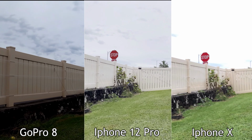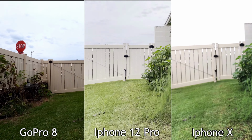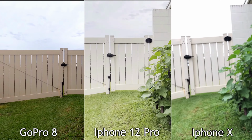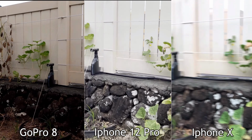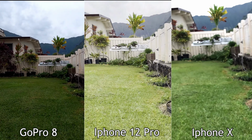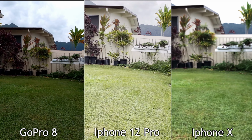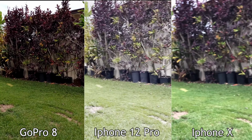All three were acceptable. The iPhone 10 shows some light shaking and jerkiness, especially during turns. The 12 Pro does a much better job, and the GoPro 8 does the best by a small margin. If you're wondering about how the GoPro 9 would compare, which is GoPro's latest camera, it has a similar level of stabilization and a similar low light performance.